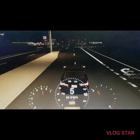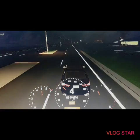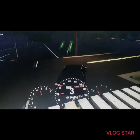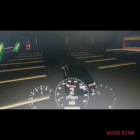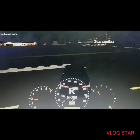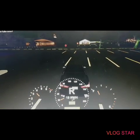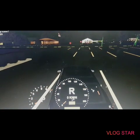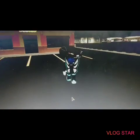And this is Roblox Greenvile Beta, by the way. Now we are going back there, which is the subway. Oh my god! I did not look. Oh! My god! I think that's a Lamborghini, if I'm not wrong. Whoosh! Okay, so we are done. Now let's check the back seats.